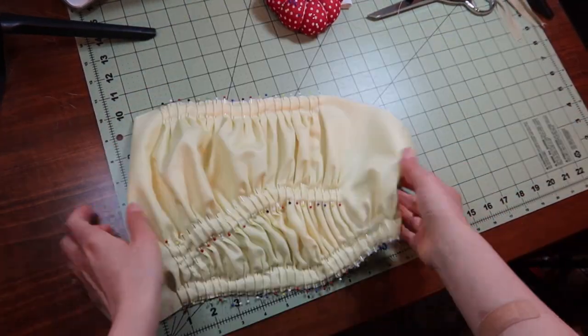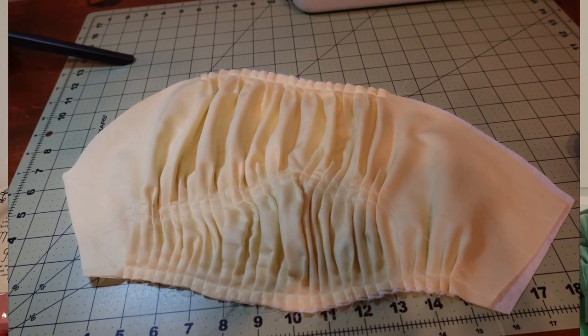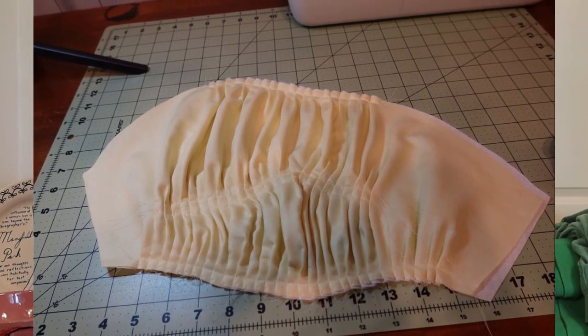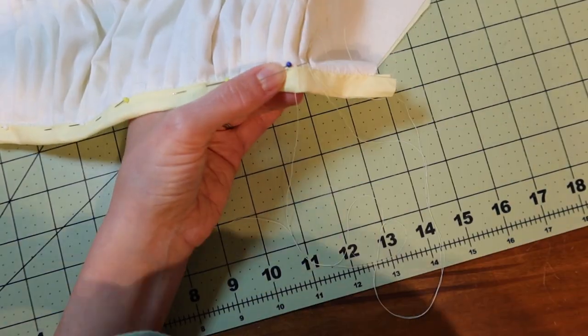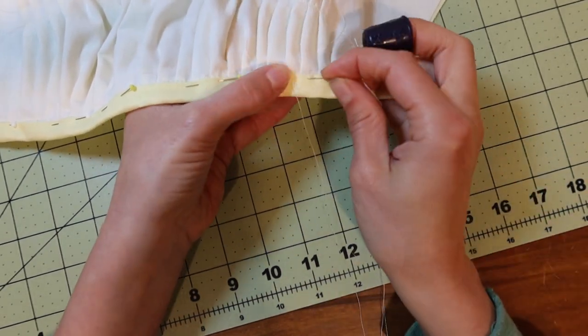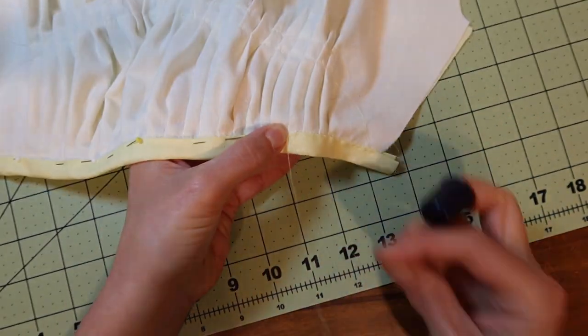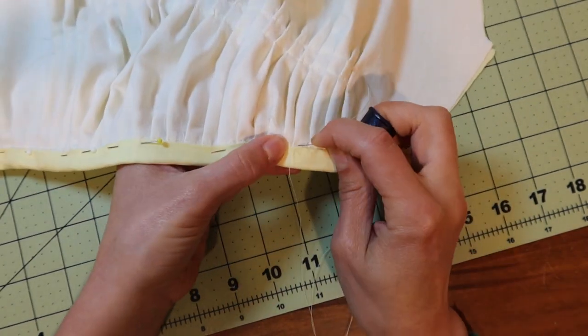That is a lot of pins, so I machine basted the pleats down to make them behave while I finished the sleeves. I machine sewed the sleeve lower band, folded it under, and finger pressed it in place, and then whip stitched it to the inside of the sleeve. You could do this the opposite way and then stitch it to the outside so you can see the stitches like in the original.